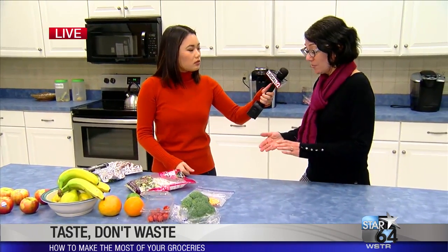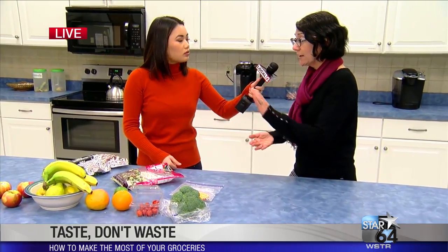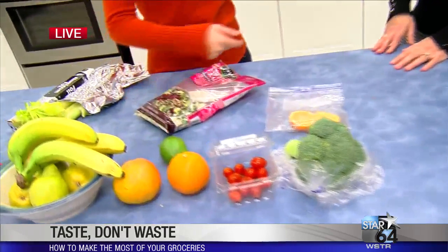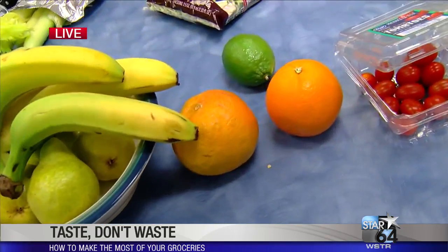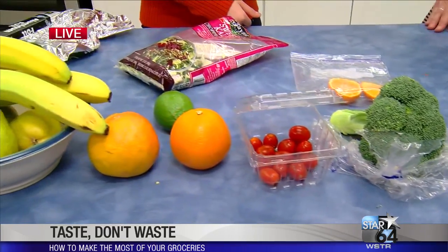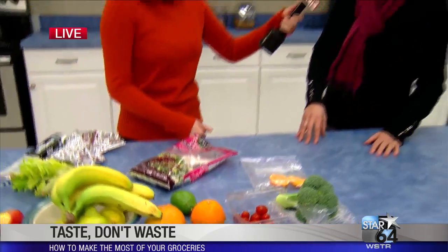Just real quick, what is a general rule people should know about fruits and vegetables in the refrigerator? I would say buy what you're going to use. With apples and oranges, grapefruit or citrus, you really want to put them in the refrigerator. They're going to last a little bit longer. They look nice on the counter, like lemons and limes. They look great on the counter, but they really stay longer in the refrigerator.